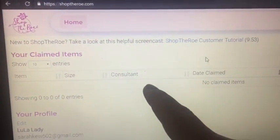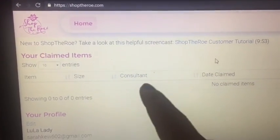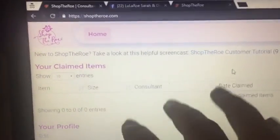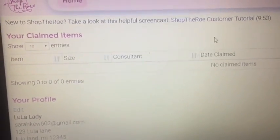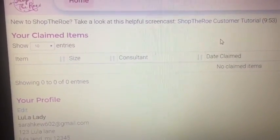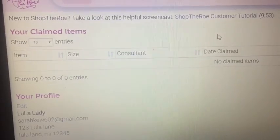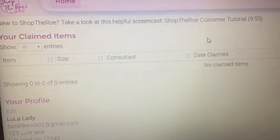So they can come here and they can see, oh, okay, I purchased this item in this size from Sarah Q. Oh, okay, but then I purchased this one from Stevie and Paige. So whatever the case is, it'll show right on here, which is helpful for a customer, because if they're buying from multiple consultants and let's say they end up having some damaged leggings, they'll be able to look back and figure out which consultant they purchased those from, so they can contact them to figure out the damage process.